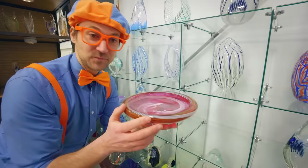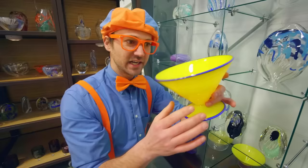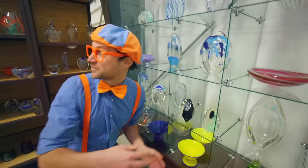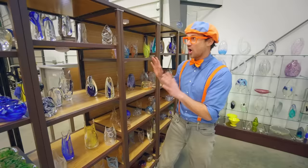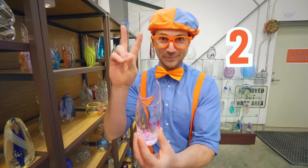Whoa. Wow, look how brightly colored this is. Whoa, I am so curious how they made this here. Yeah, all of these are handmade here. Yeah, handmade. These aren't made with machines or anything like that. Every single one of these is turned or blown. Yeah, they're made by two people right here. Okay, here we go. Come on.